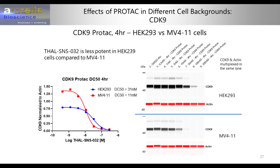So that was CDK9. What does CDK9 look like if we compare and contrast between two different cell types? In this case, we're looking at a background of either HEK293 cells or MV411 cells. Obviously, they're completely different cell types. One is adherent, one is suspension. What you can see with regard to CDK9 is that this PROTAC also works in HEK cells, in addition to working in MV411s, but it's less potent in HEK cells in comparison with the MV411s.